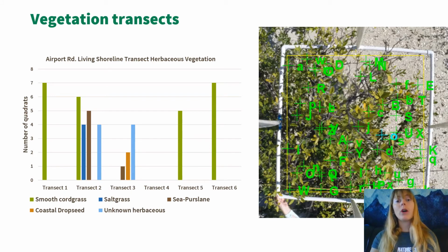What lies within the quadrat range from substrates such as sand, silt, and oyster to herbaceous vegetation including smooth cordgrass and saltgrass to other types of vegetation such as black mangroves. As with the fish data, the pre- and post-living shorelines data will be compared across sites.